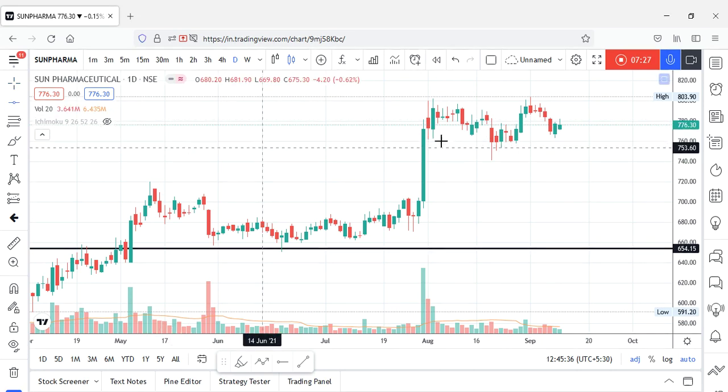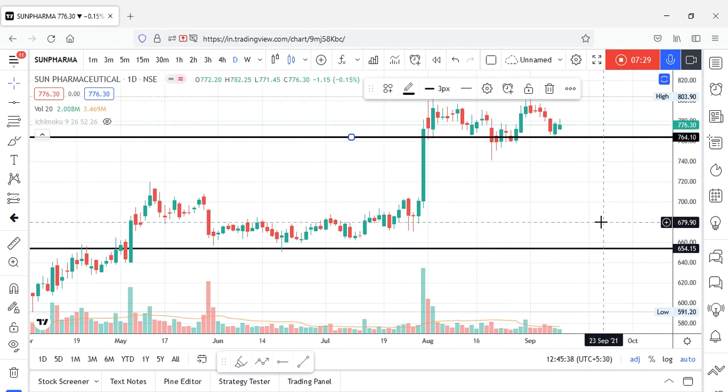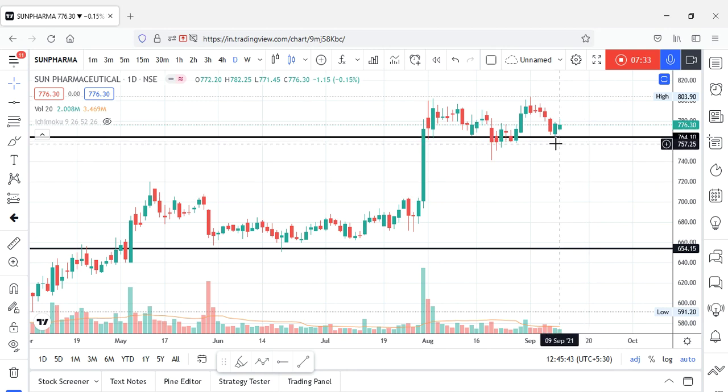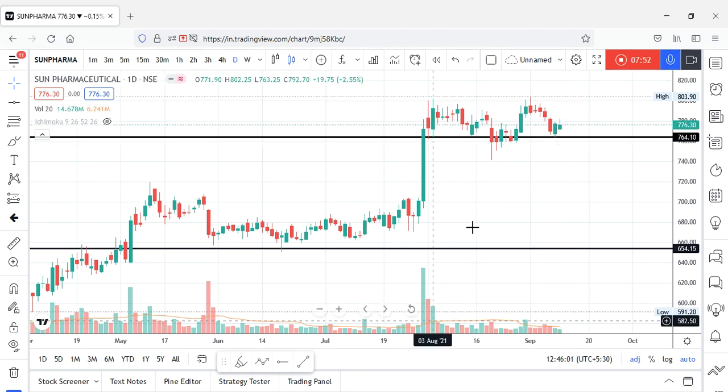Why am I saying this? Because we have been hovering near the lower band of the range. So I think 760, 750 will be a fantastic support. Those who are holding Sun Pharma can definitely hold for further gains, keeping a trailing stop loss of 750. And if 750 is held, we are good to go towards 800 on the immediate basis, and the fresh breakouts would be above the 800 level. So Sun Pharma would be the first stock that I would keep on radar.